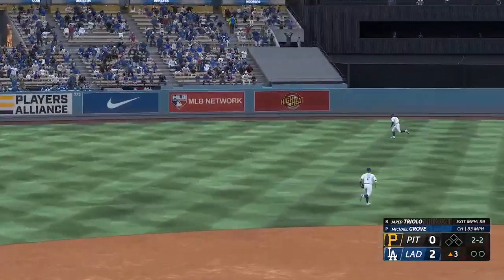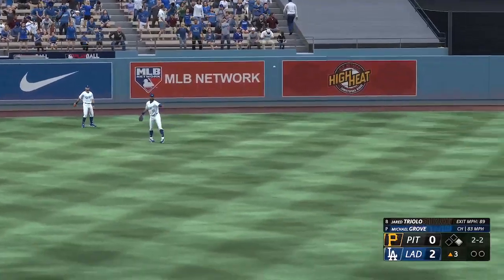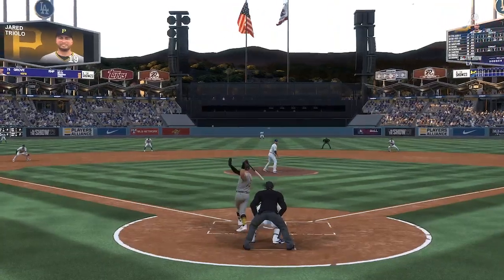Lined into left center, base hit. Around first, heading for two. The throw in, and that's a leadoff double. Just stayed through it nice enough and ripped it into the outfield.